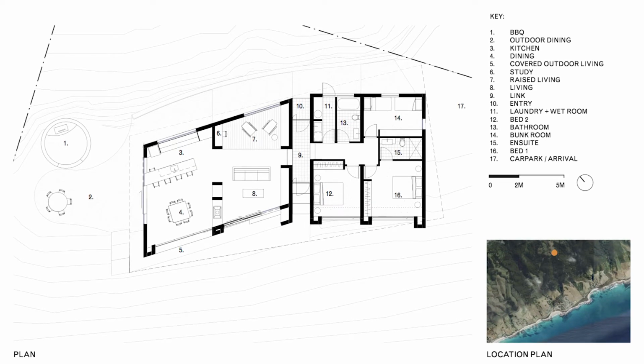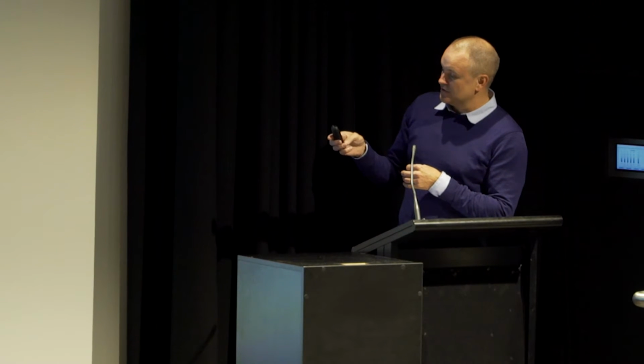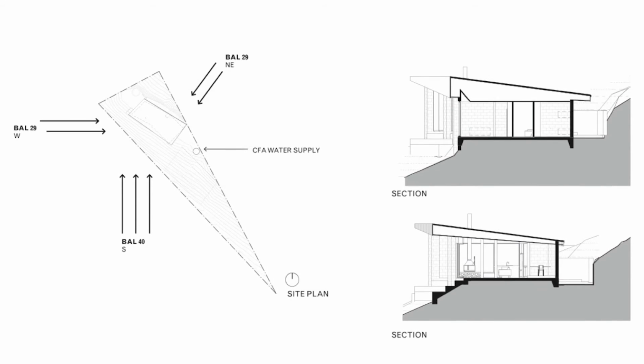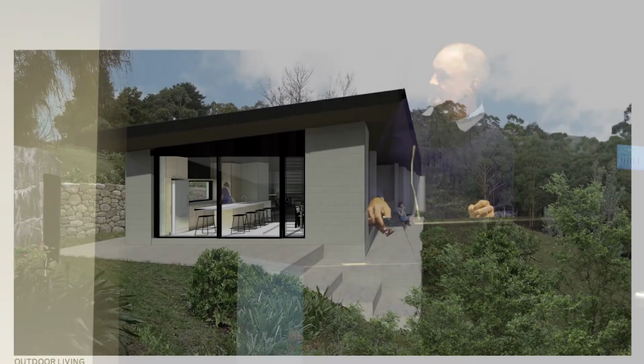So that's the plan. 3 bedrooms, it's a pretty tight plan. Bit less than 150 square metres. 3 bedrooms on the right, kind of a dramatic gap that breaks the 2 volumes, and then living space, dining and kitchen, opening onto the outdoor living area. The section shows how we're responding to the cut through the wall, and then that's the attack level. So we do have a varied response to the BAL rating depending on elevation. It was interesting to see that Ian was saying that maybe not so much, it might be frowned on. And that's a render of the view of it from the outside.